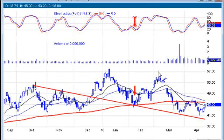Stochastics were also set up perfectly, had a nice run, but then we came back down and retested again. Stochastics, same exact thing. We got a nice little push, and then retest again, pulled back here. Stochastics crossing back up, and it looks very good now too. So a very good chart pattern there to work with.